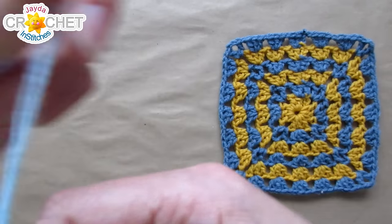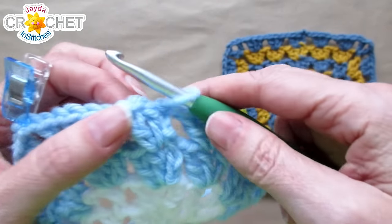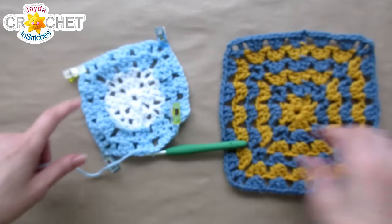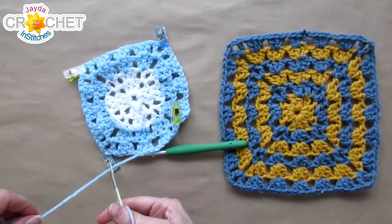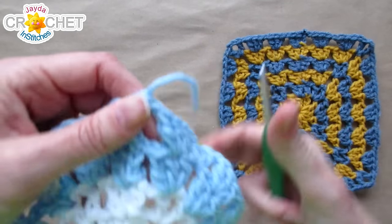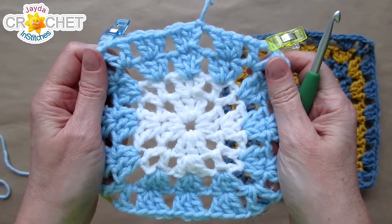If you're not changing colors, slip stitch into the middle stitch of this shell that we're in. If you are changing colors, you've just joined in the top of that chain 3. Snip your yarn, fasten off, and grab your next color. And we're going to work our last 2 rows of our square together.